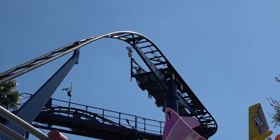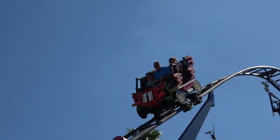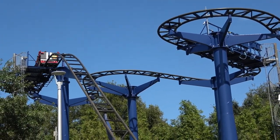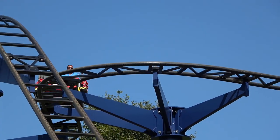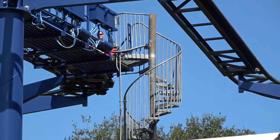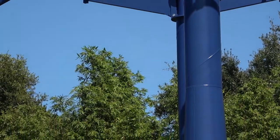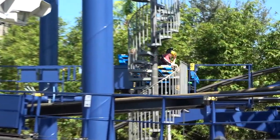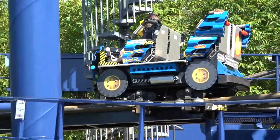All right guys, so after we got up the hill here, we are back up, and you can see the VR coaster. It's kind of hard to show, but if you want to do VR, you have to sit in the back row. I don't know if you can see. Nope, they're just riding it regular style. Let me see if I can get somebody that's actually doing the VR here. Looks like they're doing the VR. You can see their little headsets there. There we go, that's a good shot.